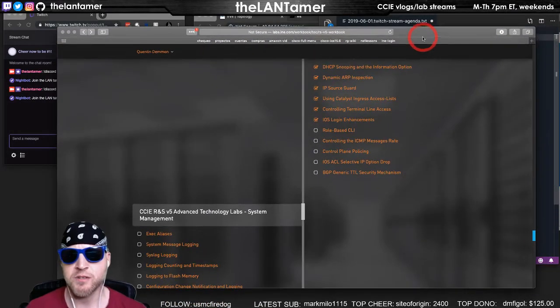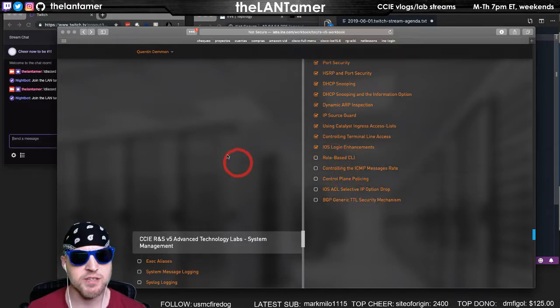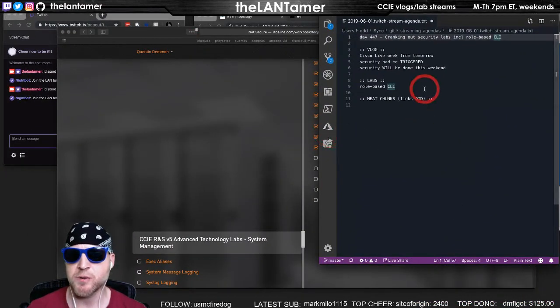So today I've gone through DAI, source guard, catalyst ingress access list, terminal line access, IOS login enhancements. Now in role-based CLI, I've pretty much decided I'm going to finish this security this weekend. So that's the goal, and it's going pretty well.